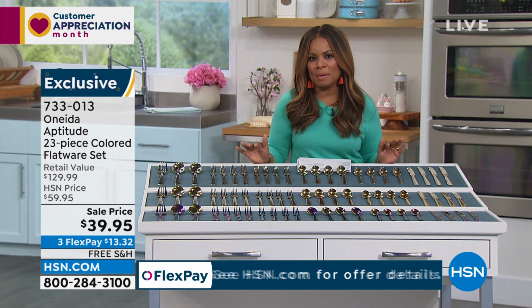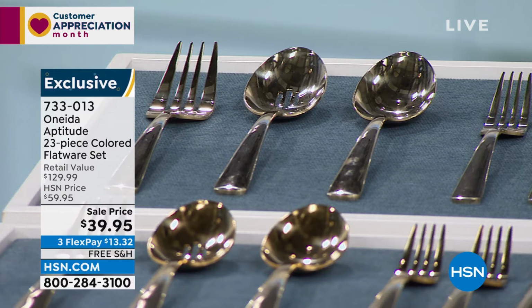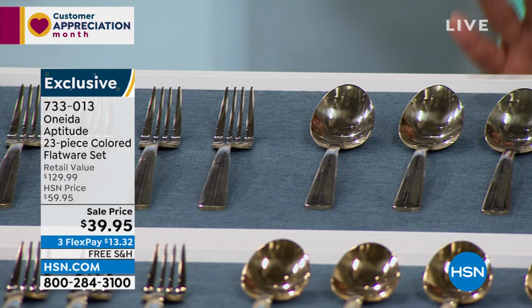And we are trusting that to this 170-year-old company, Oneida, which many of you know, in what we're featuring for you, a 23-piece flatware set that's done in stainless steel. It is beautiful. $20 off, free shipping and handling, and it's not at the retail value of $129, instead, $39.95.